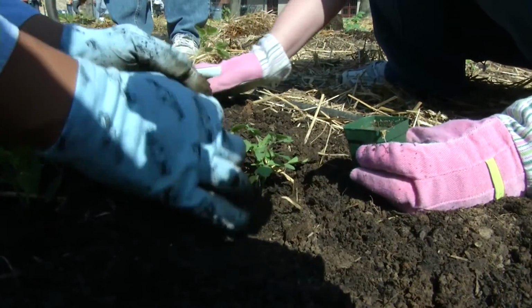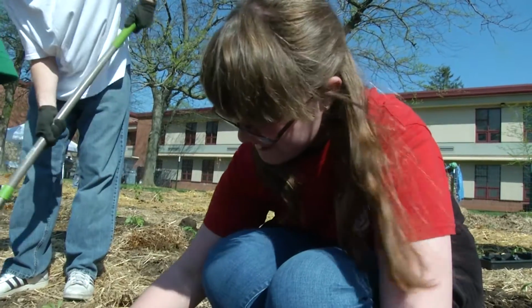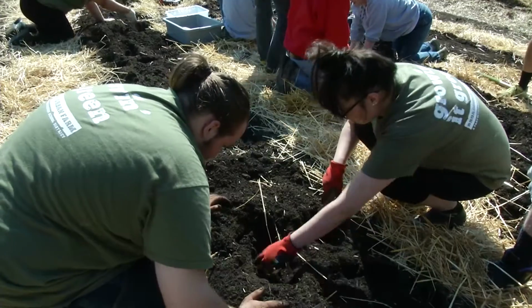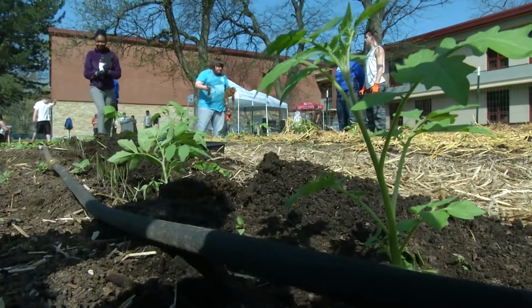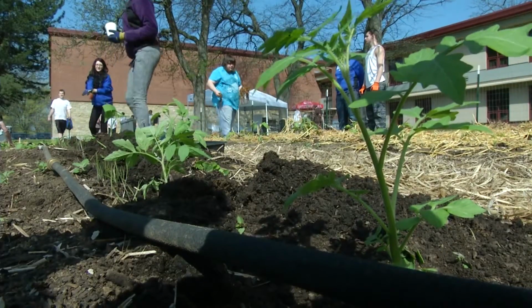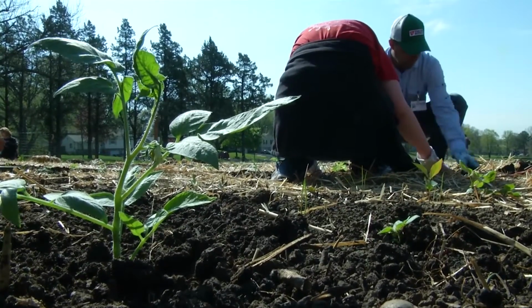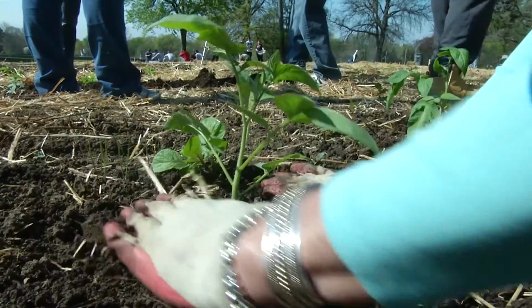This event is all about bringing the community together and planting and learning the valuable characteristics of fresh fruits and vegetables and how to use them by preserving, canning, jarring. The check was for giving us a head start on everything that we need to be successful in this garden and to give to the community.